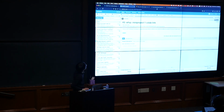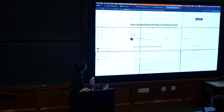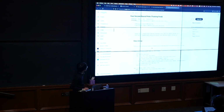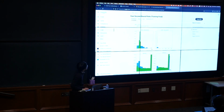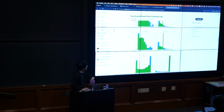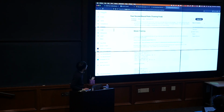I did want to point out the notebook from the 4 second rounds pick team. I think it's pretty well structured in the sense that the actual notebook itself serves as a sort of report. So I do think it's worth reading through just to see what they did. In particular, they're showing that the distribution of the different features between the lab and the simulated sets are different, which is kind of intentional. It wasn't supposed to be perfect. And so based on that, they lay out their decision making.